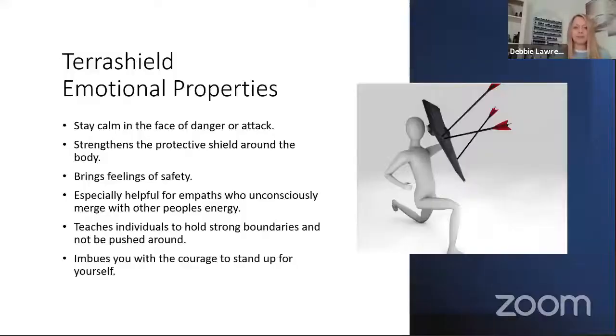safely around your pets. So Terrashield, I really love these emotional properties, especially for where we are in the world right now with all the confusion that's going on. So emotionally, Terrashield gives you that protection and feeling of being safe if you're feeling like you're in danger or under attack. So that would be physically or emotionally. It strengthens that protective shield around the body and brings feelings of safety, especially helpful for empaths who unconsciously merge with other people's energy. So this is one that I'm using also on my solar plexus area when I'm around a lot of people, just to give that energetic protection, because I am quite empathic and I do tend to pick up other people's stuff.